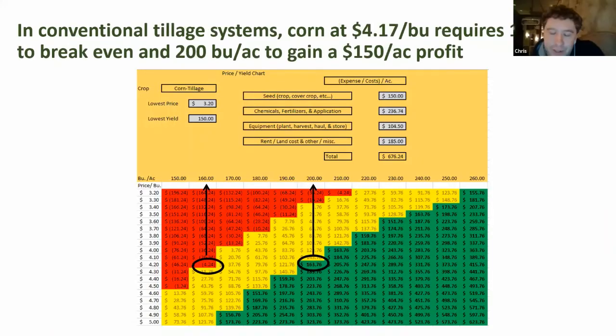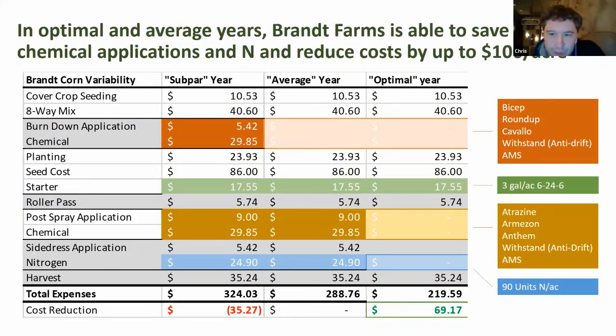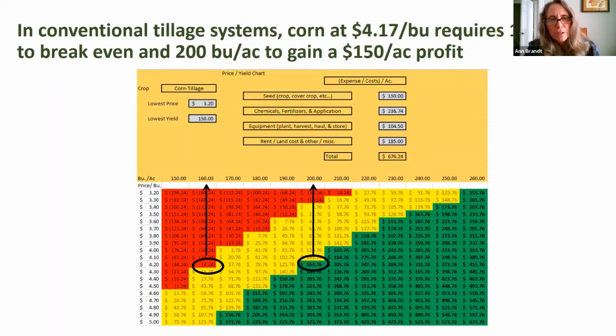Is the starter fertilizer? It is starter. Yes, 6-24-6 NPK. That is what that starter fertilizer is. Got it. Okay. Yep.